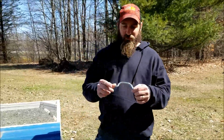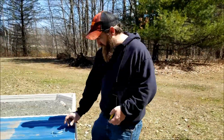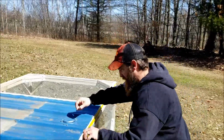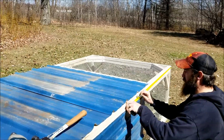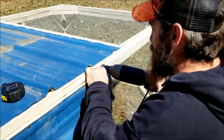Just gonna have a chintzy little handle here, but I wasn't spending a whole lot of money on this thing. It was like $2 or something at Home Depot. And just gonna try to put it in the middle here. Boom, right about there.